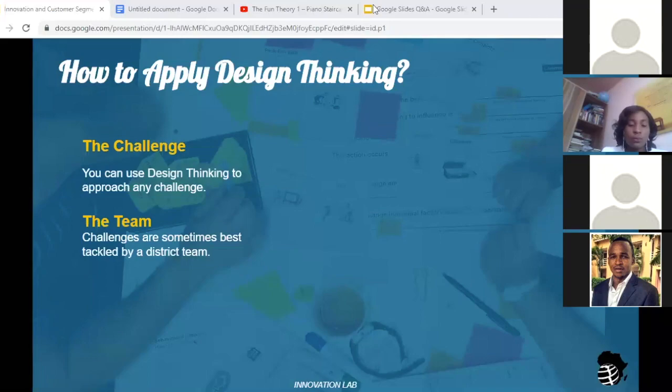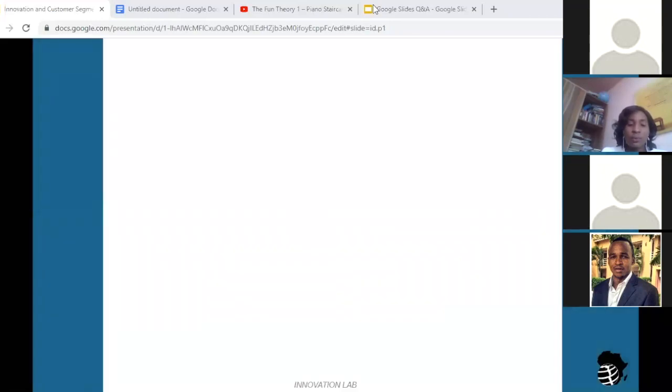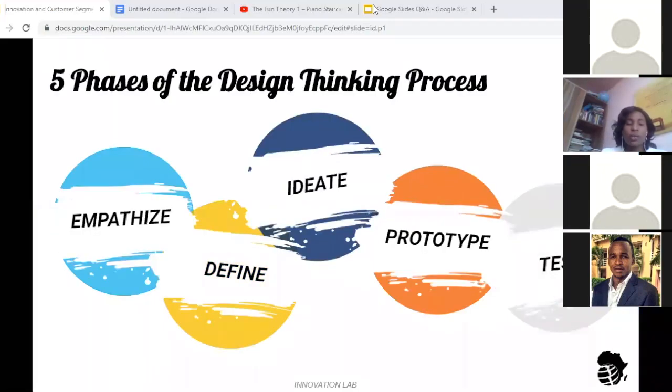So the next thing I would want us to look at briefly, when it comes to this process of how to apply human-centered design thinking to create innovation, is a 5 simple step methodology.